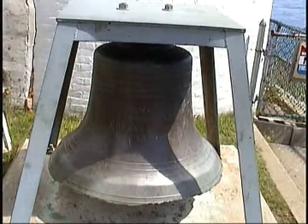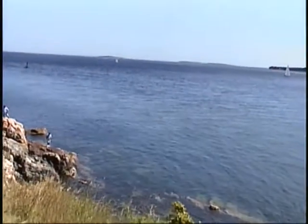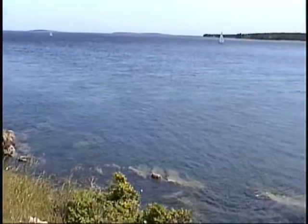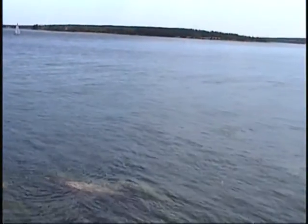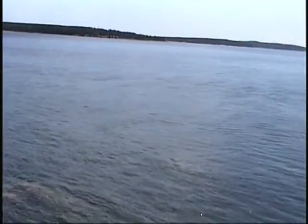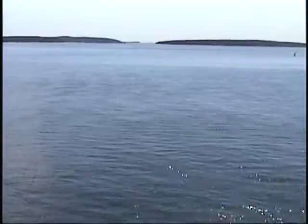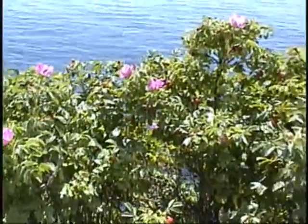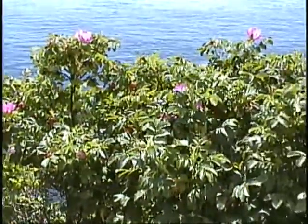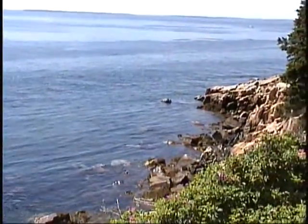Maybe this was the bell that was on it originally. We're hearing bells out over there somewhere. We're not sure where the bells are coming from. Great view out there, all the way across. And there's some pretty wild roses growing up here on the bluff. Surviving the elements. And the view in the other direction.